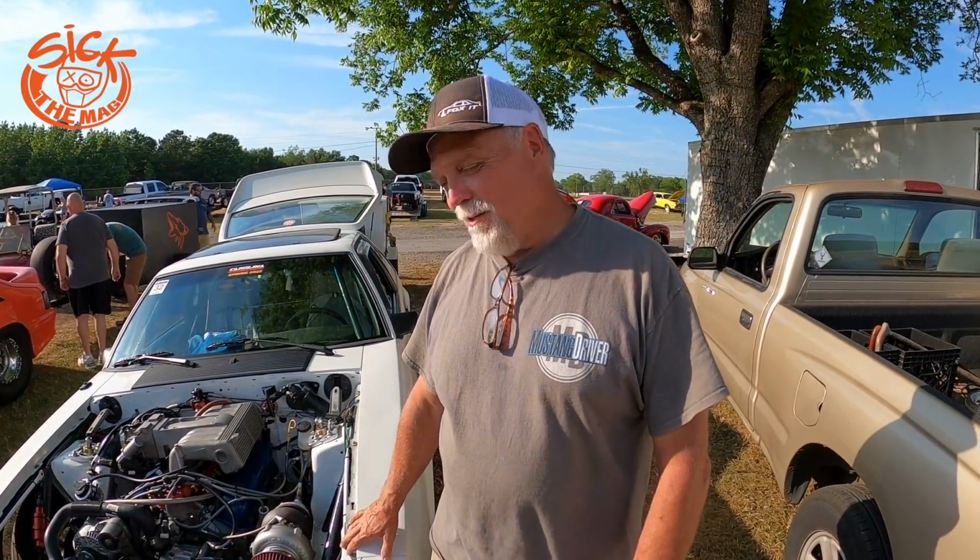I'm Stacy Galloway from Hendersonville, North Carolina. This is a '92 Fox Body, brand new build, turbo, which is new to me. I might as well try to be speaking Japanese or something, but so far fun. Hope to learn it a lot better, and hope to get to do a whole lot more drag and drive stuff.